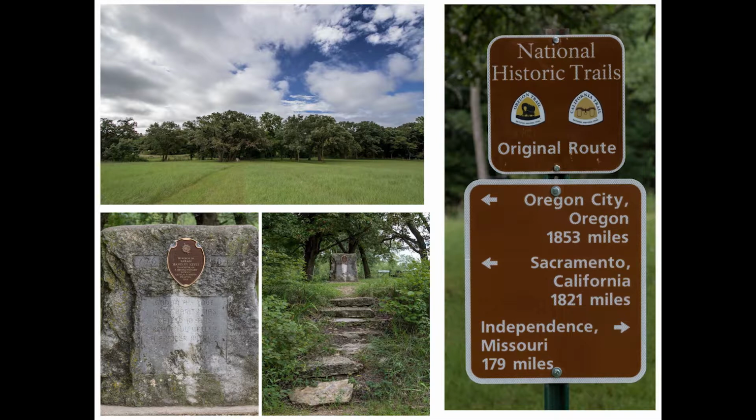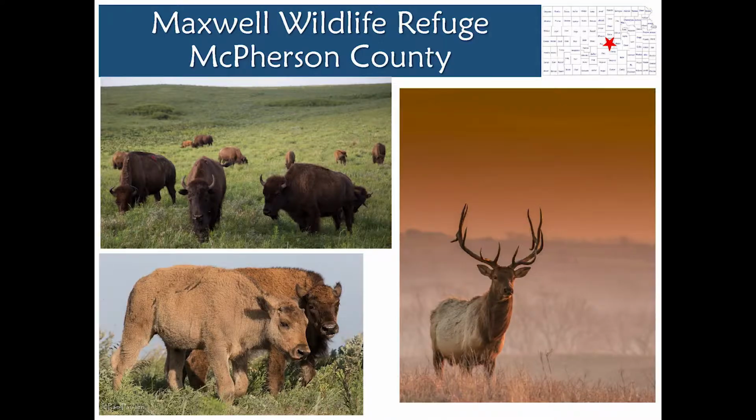Sarah Keyes was the mother of one of the Donner Party members, and she passed away actually there, so there's a monument to her, and you can see James Reed has carved his initials in there. He's the one that said, let's go this way instead of that way, when the Donner Party came through.